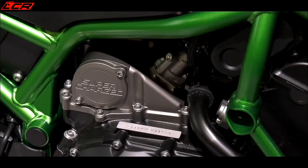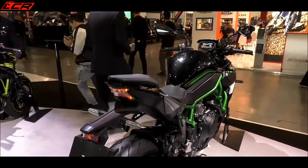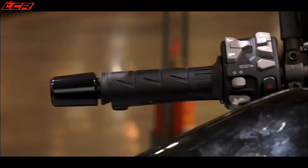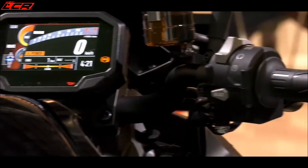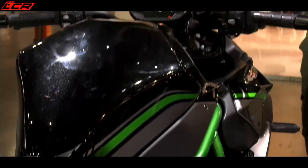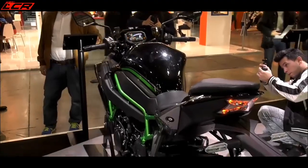When you compare that to the lightweight Ducati Street Fighter, even the Super Duke has lost weight. The Super Duke is under 200 kilos now. This does seem a little heavy, but with that power plant, it will make, I think, a very stable, powerful machine. So again, as soon as these are available, I will be riding one, and I am rather excited. 197 brake horsepower. Oh yes.